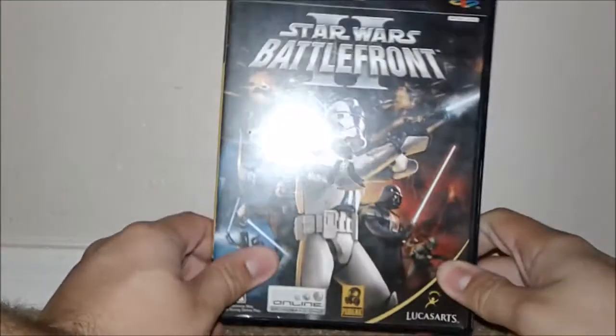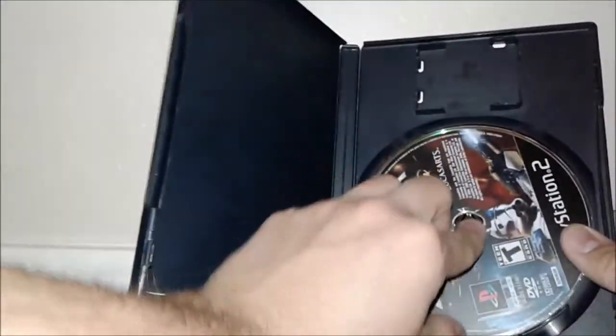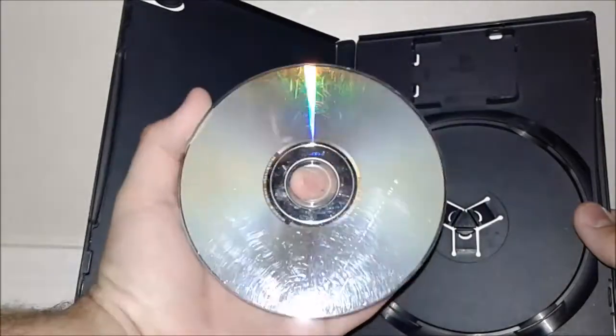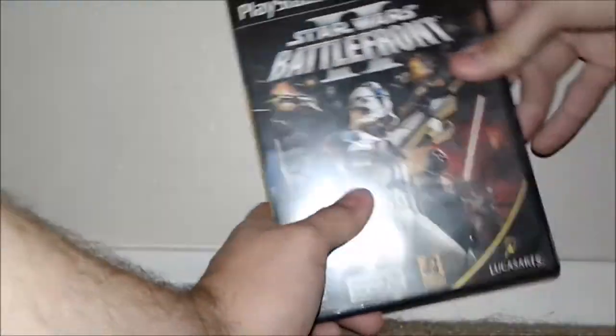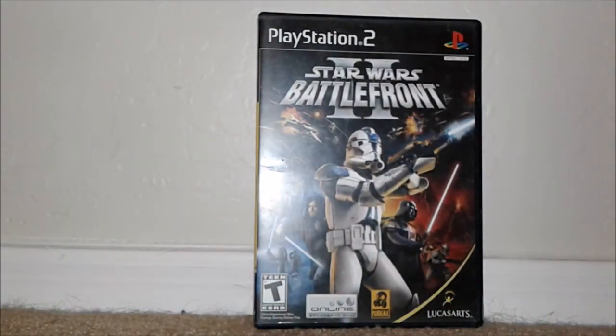And then the best PlayStation 2 game, Star Wars Battlefront 2. Obviously, this is a more expensive game on the Xbox, and it's not complete, but it can still fetch anywhere between $10 to $15 in this condition, even though the disc is really rough as well. But I have not ever found a copy of Star Wars Battlefront 2. Actually, let me rephrase that. I've never found a copy of Star Wars Battlefront 2 that I've bought before.